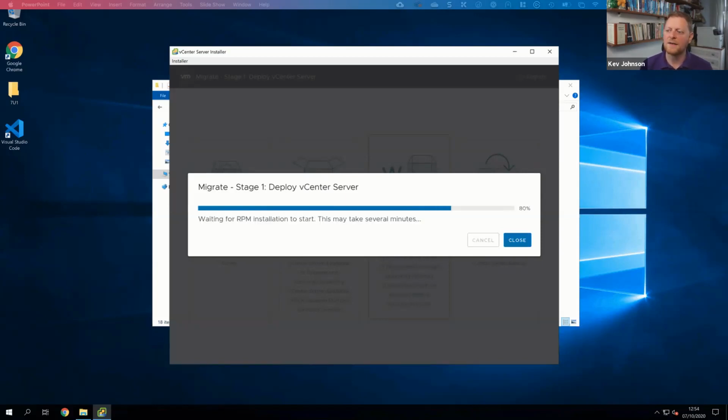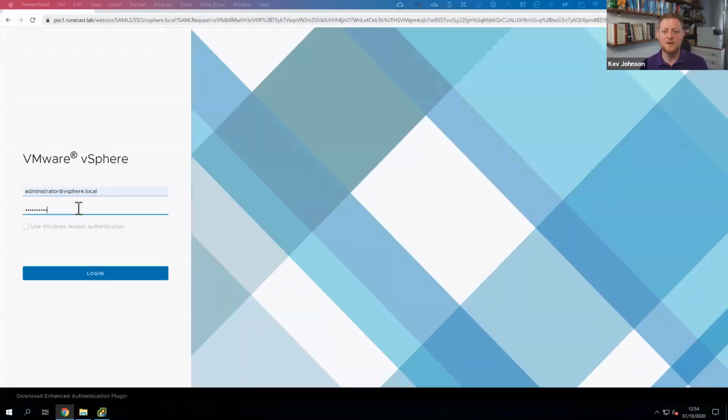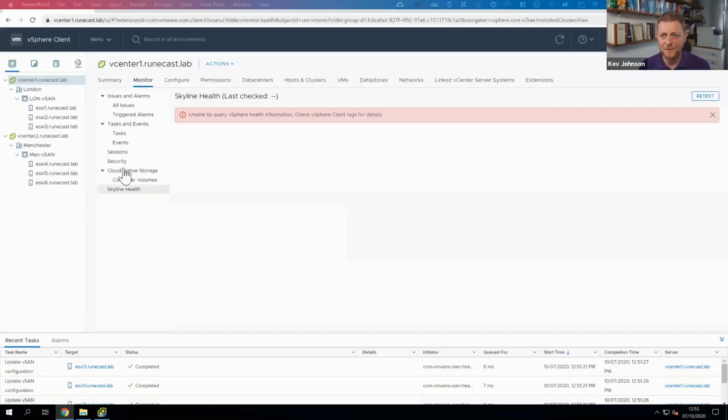So I think this typically takes about 15 minutes in my lab. It's got to deploy a new appliance. It's got to install some RPMs to that appliance. And then once that's done, so I'm just going to log in here.